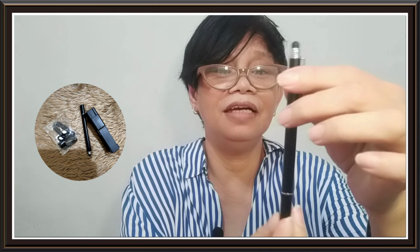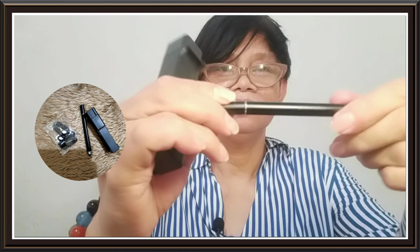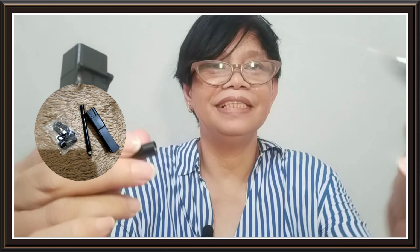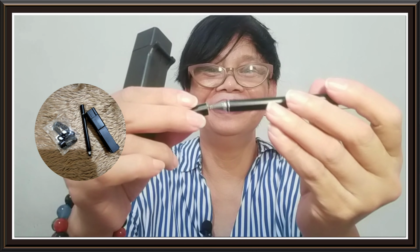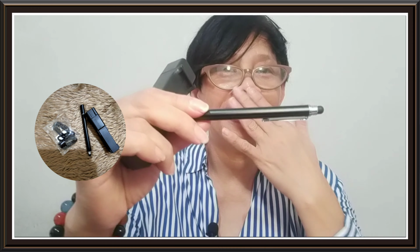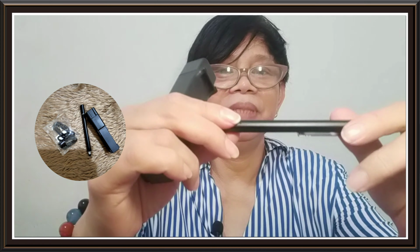Product is this. I buy this in Shopee. This is stylus. Double. See? Alam niyo na kung anong gamit nito. Kasama to sa mga delivery this day. Yeah. This day I accept my delivery.